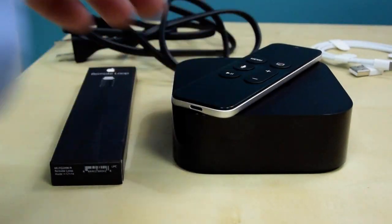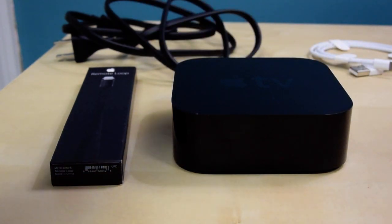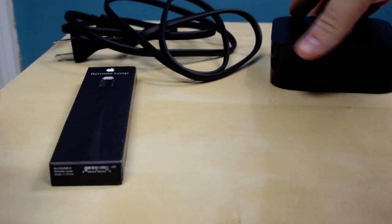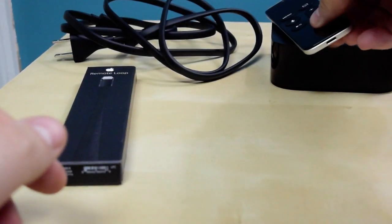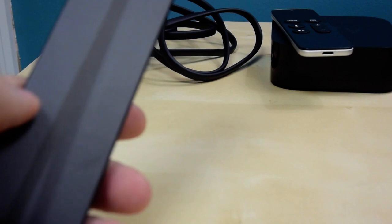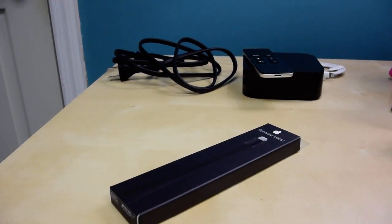Now you can also hook up, you can buy third-party controllers that almost resemble like an Xbox One type controller that would allow you to play more in-depth games if you need more controls, more buttons, things like that. So we have the Apple TV unboxed. We've looked at the Siri remote. Let's look at the remote loop. Okay, this is kind of people think it's kind of a silly product.